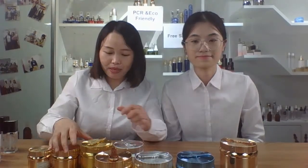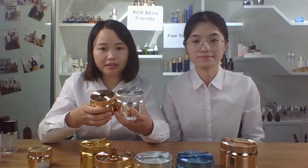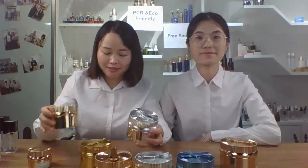Those jars have several different sizes. You can use them for different usage. The small one you can use for eye cream, face cream, and the big one you can use for a facial mask, a hair mask, hair conditioner. Body cream, body butter, and other products. Just looks very luxury.